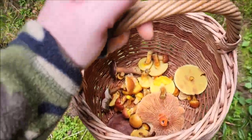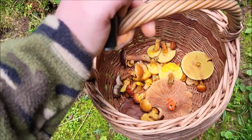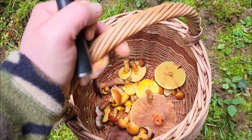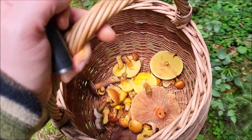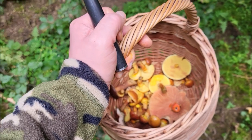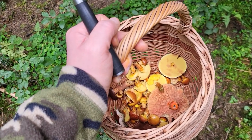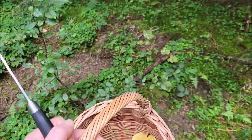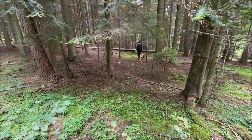All right, guys. So we have a few mushrooms now. Maybe not the full basket, but that's enough for nice fried eggs and mushrooms. And the Lactarius needs to be butter fried, obviously. So let's go sit down on a nice log.